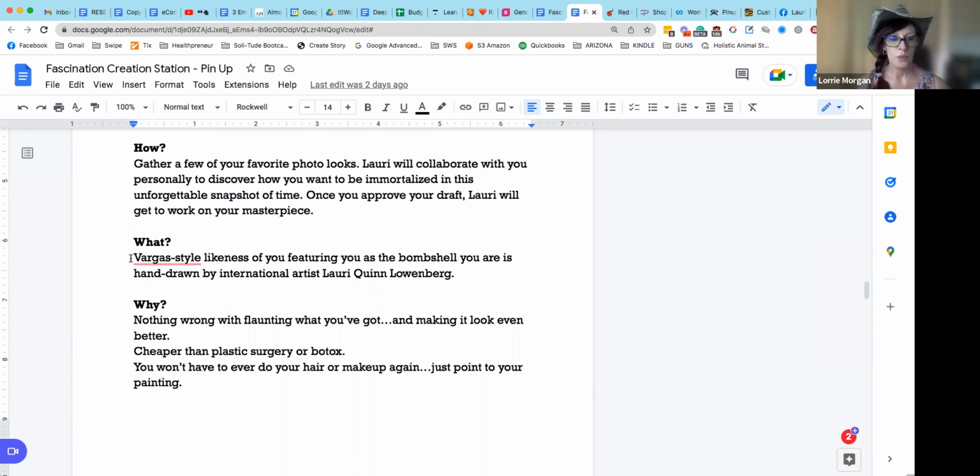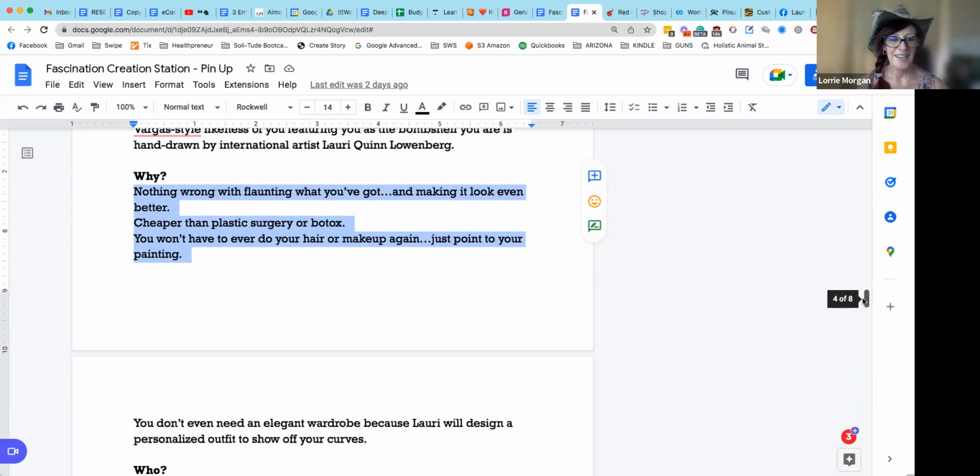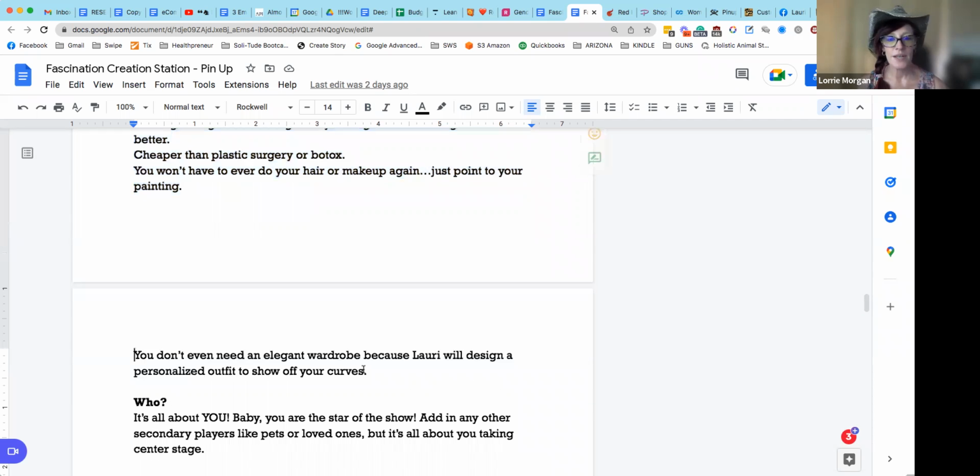What is it? It is a Vargas-style likeness of you, featuring you as the bombshell you are, hand-drawn by international artist Lauri Quinn Lowenberg. Why do I want to do this? Well, there's nothing wrong with flaunting what you've got and making it look even better. It's cheaper than plastic surgery or Botox. You won't ever have to do your hair or makeup again. Just point to your painting. You don't even need an elegant wardrobe, because Lauri will design a personalized outfit to show off your curves.